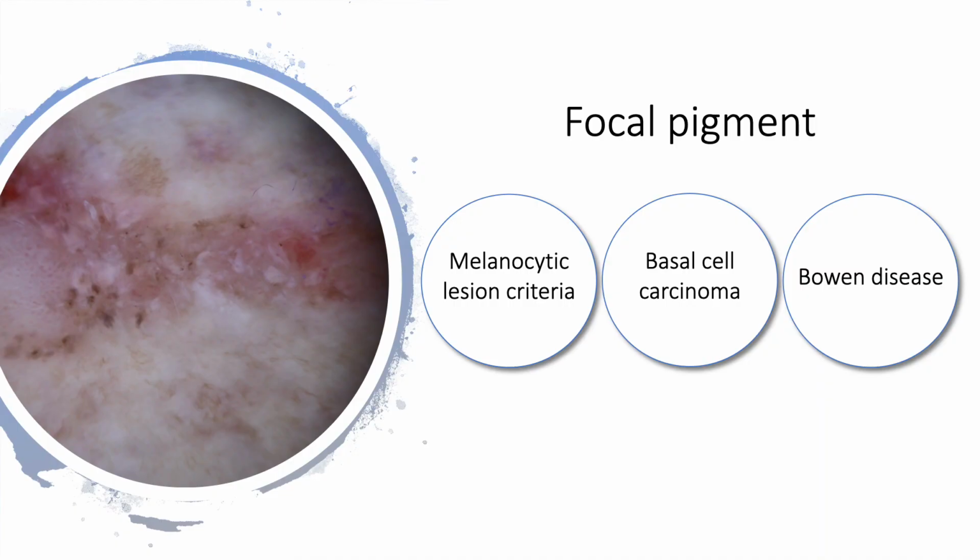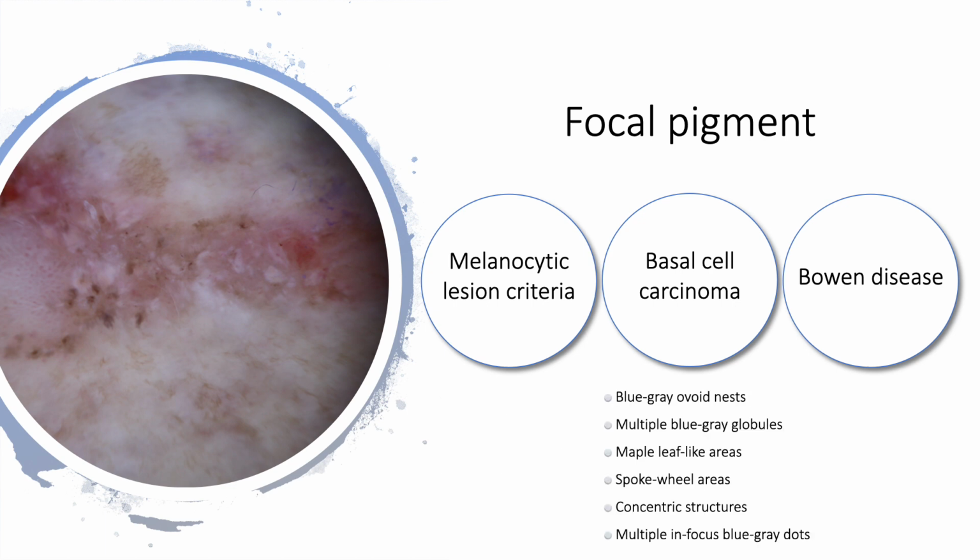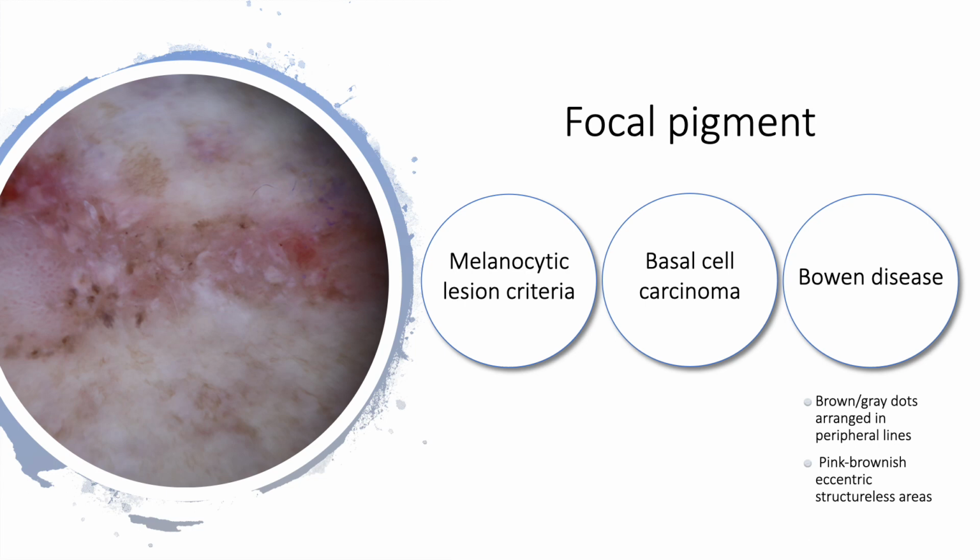The presence of focal pigment may be a clue for diagnosis in the evaluation of pink plaques on the legs. We have to look for any criteria of melanocytic lesion to exclude a melanoma: pigment network, aggregates of globules, pigment streaks, negative pigment network, or even remnants of pigment. Also, we have to look for the classical criteria of pigmented basal cell carcinoma. And finally, it will be useful to look for some criteria described in pigmented Bowen disease.